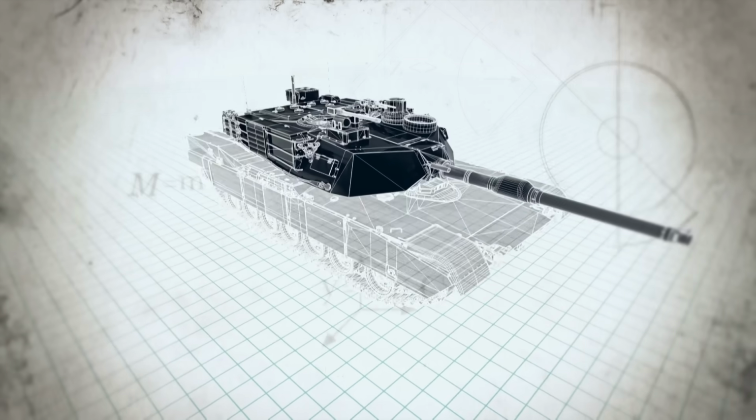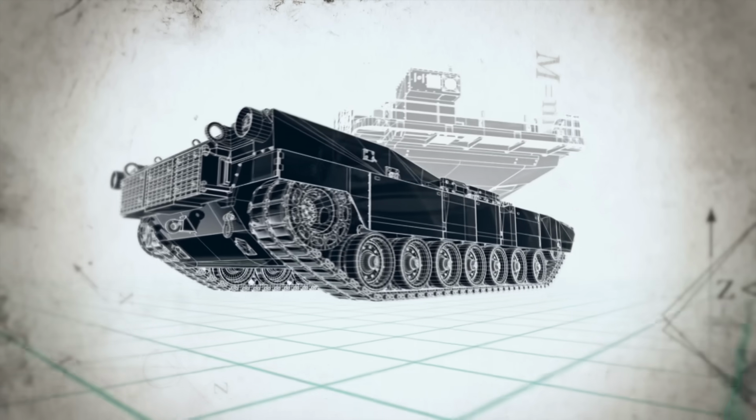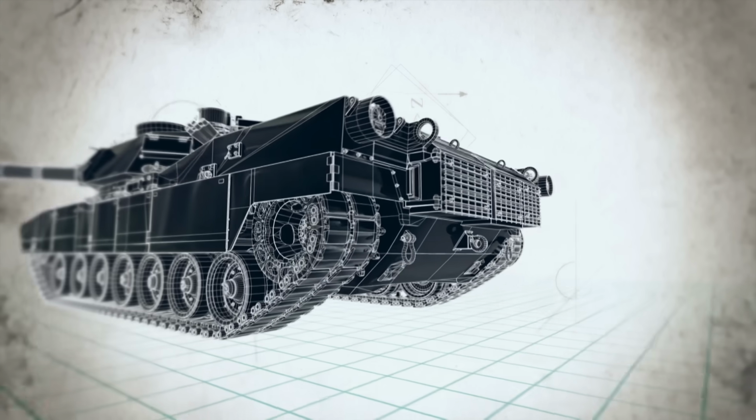A tank is effectively 2 separate machines in one. The turret controls sights and weaponry. The hull is its set of wheels. Almost 10 meters long, the rear is elevated to house the engine with the driver's compartment at the front.